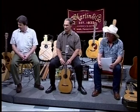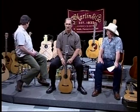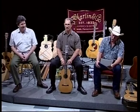And I think we've got a guitar. Do we not have a guitar that commemorates our little one? I think we had one here somewhere. I'm not sure where it is right now. We have so many Martin guitars on stage.